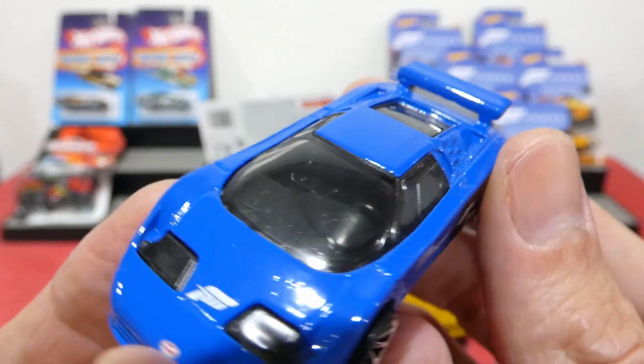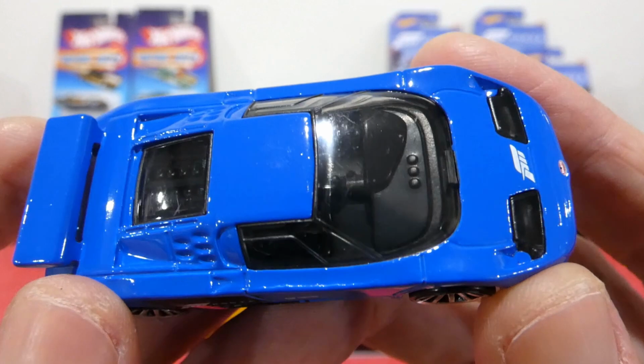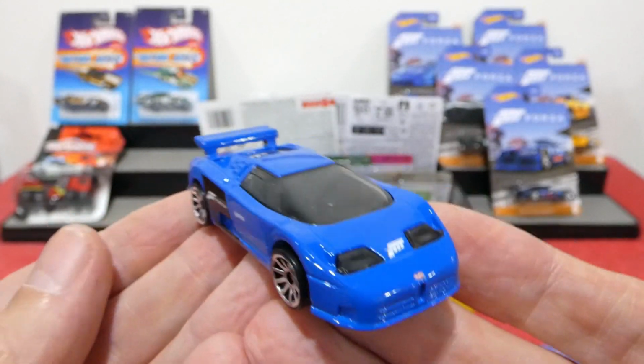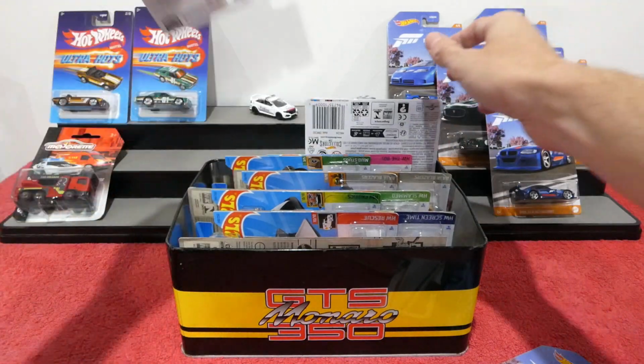Kind of hard to see inside the interior. It seems to be a very basic interior by the looks of it. Yeah, not honestly very much to the interior, but still awesome. Absolutely awesome. We'll pop that down there.